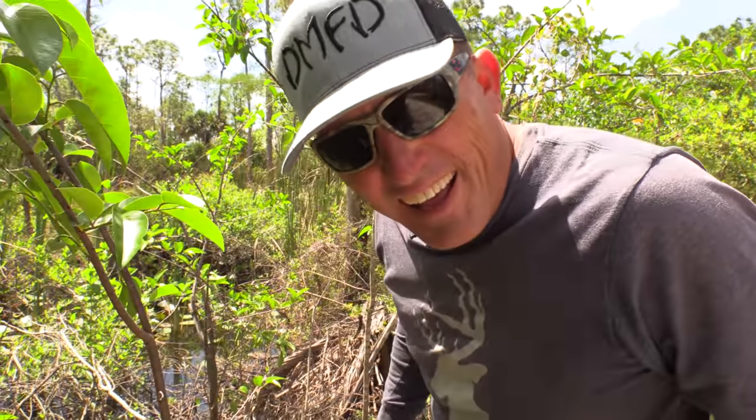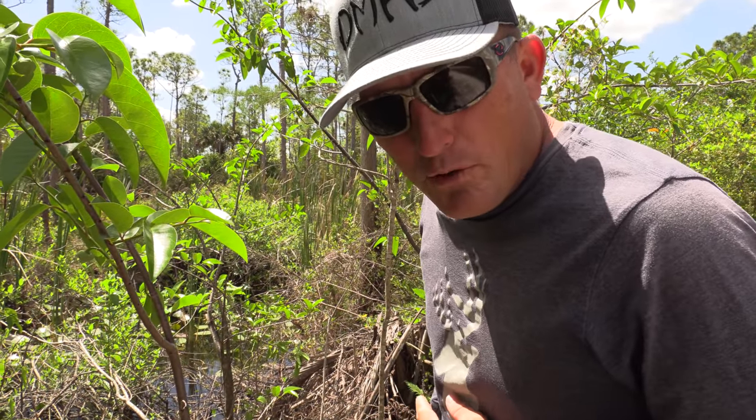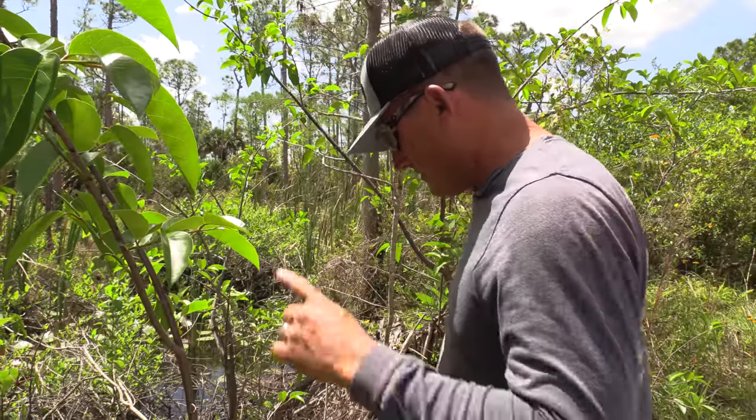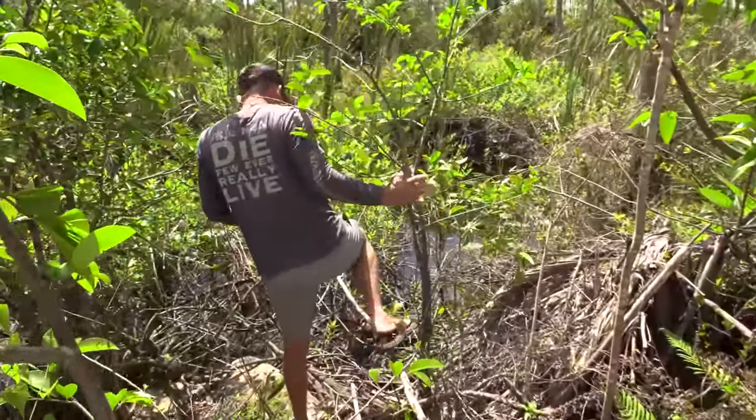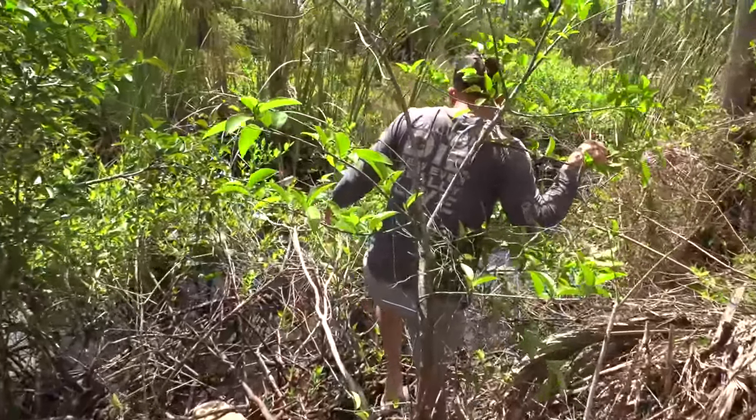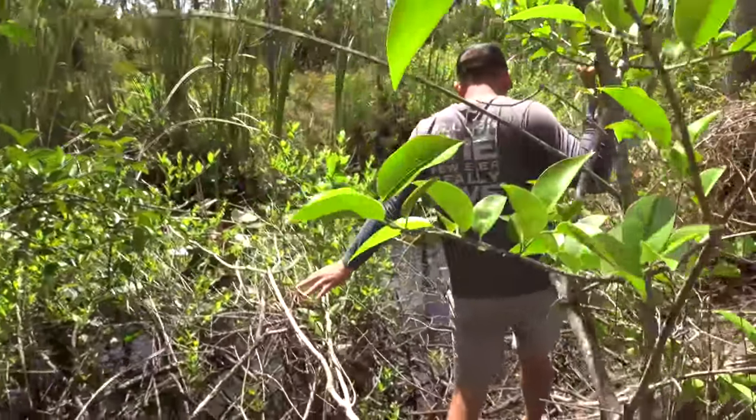Guess what? It's 24 hours later, and we're about to pull our traps. Trap number one's coming to the hill, y'all. Look at all the fish back here.